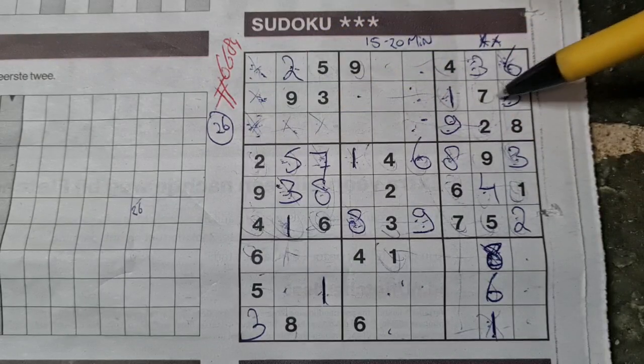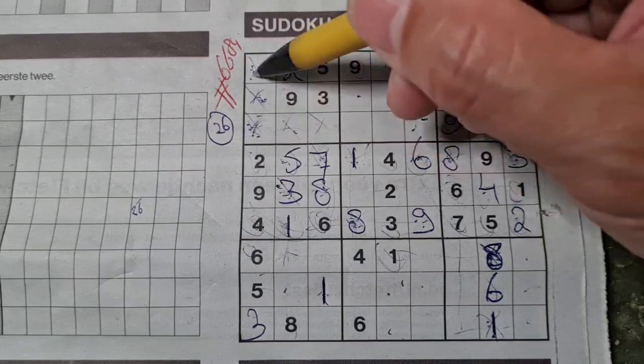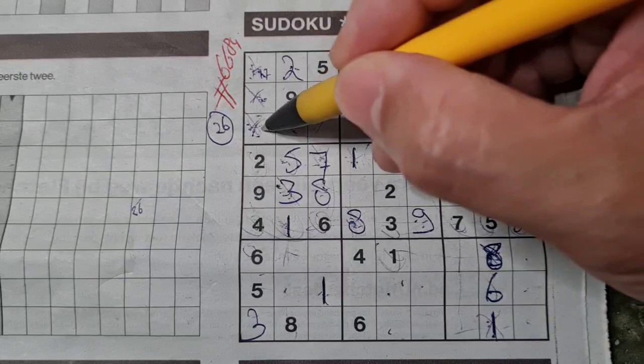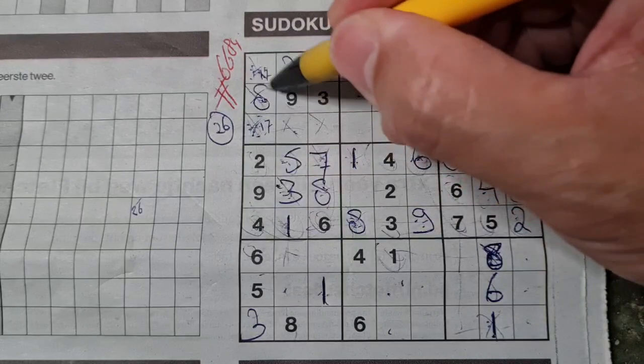And look, we have a 1 and a 7 in the second row. So no 1 and 7 in this box. 1 and a 7 goes in those 2 boxes as a pair. So 1 digit left in the first column for number 8.